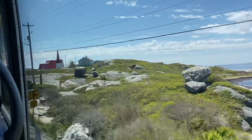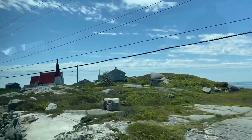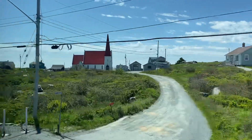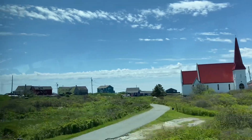Driver's side, there are these large stones that you see close to the road. They're called the kissing stones. My friend told me it's because it was the only place he could stand in Peggy's Cove that he couldn't see anybody.